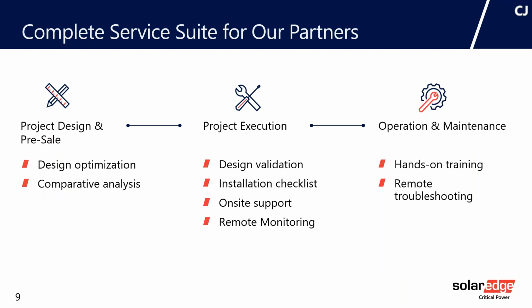We have a complete service suite for our partners. We have people that can help in project resale. We also go over and help with project execution. And at the end, we take care of operation and maintenance of our products for our partners.